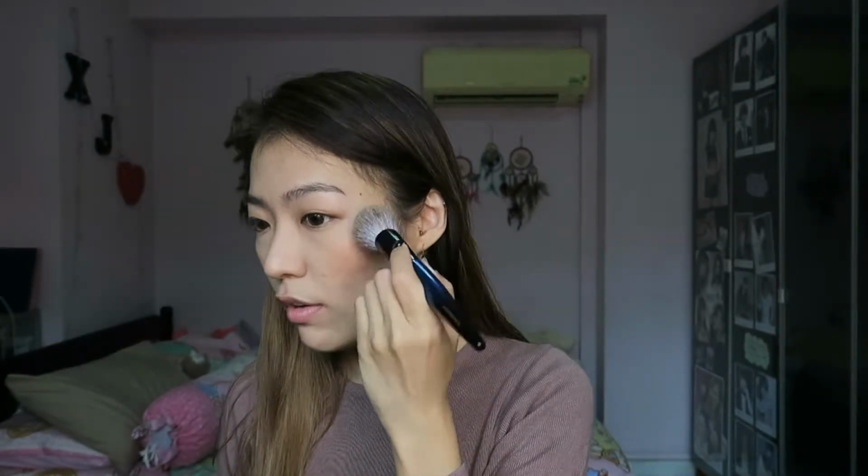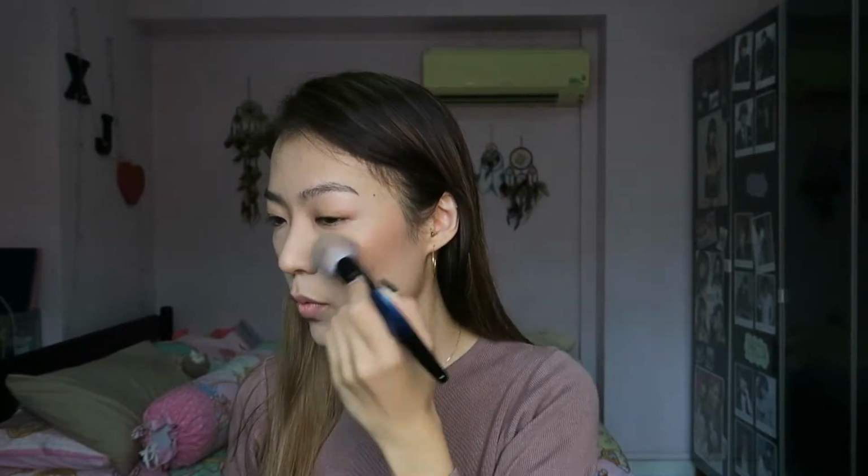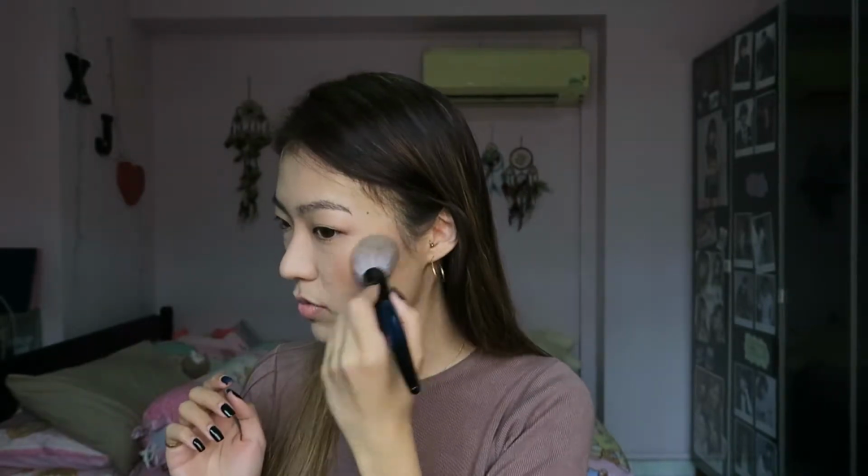I'm going to go in with my powder brush. This is my Sonia G Masterpiece. You have some of that powder on, which I used before. Just going to lightly fan out a little bit of it. I'm pretty sure this side, this one's really heavy-handed. Yeah, this side is really heavy-handed. Always shedding.